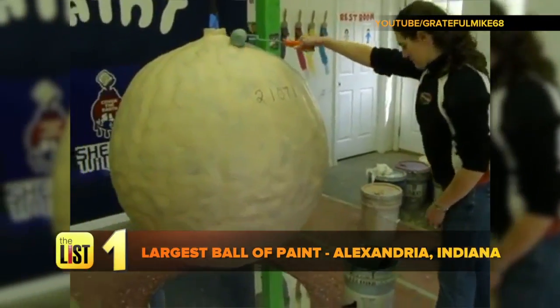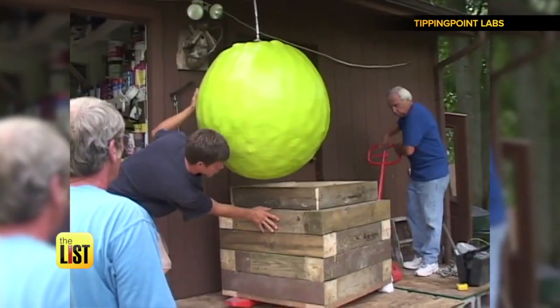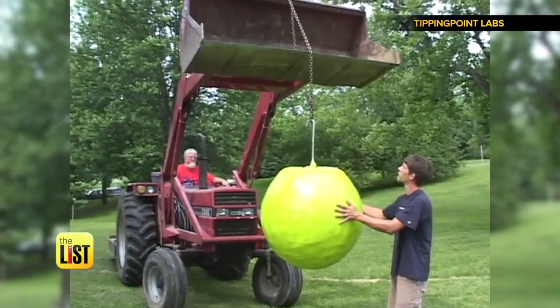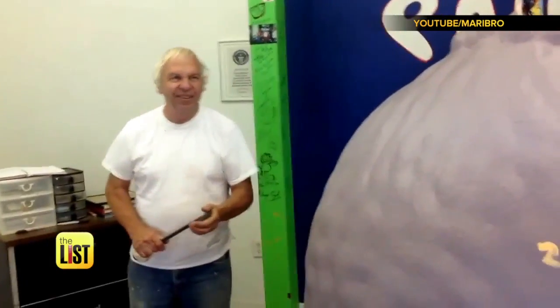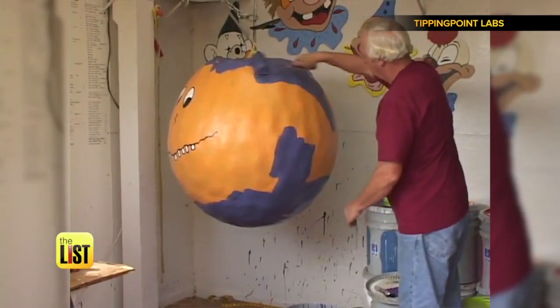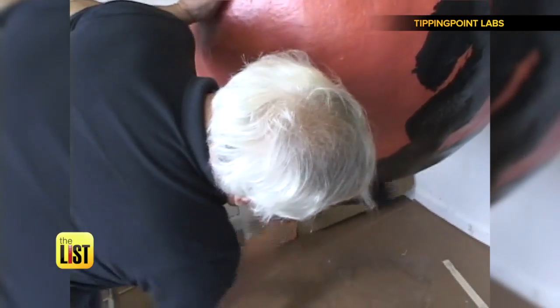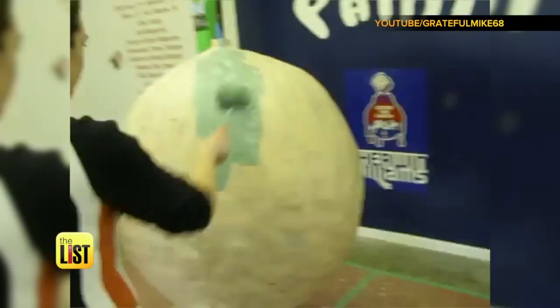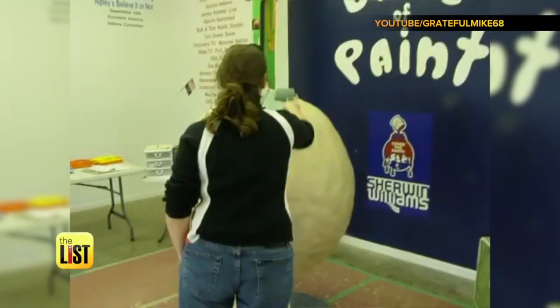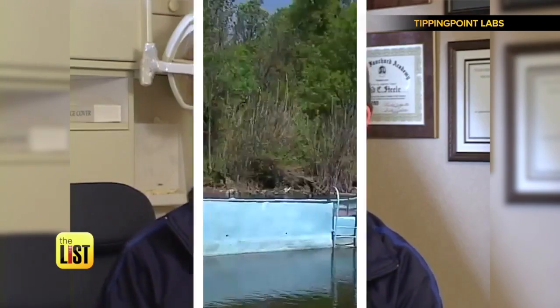Number 1, the largest ball of paint in Alexandria, Indiana. If you're tired of the same old thing, come to Alexandria and see the paintball. In 1977, Mike Carmichael painted a baseball with his 3-year-old son, and then they just kept painting it. It's nothing but paint. 40 years later, there are over 25,000 layers, and tourists from all over the world come to add their layer for free. It's even featured in the documentary Roadside Ambition. He's the Van Gogh of Alexandria.